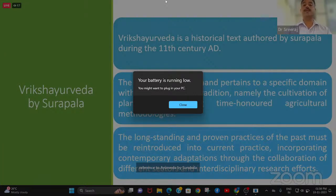Then a quick reference to Vrikshayurveda by Surapala, a historical text. The original copy is kept in England, unfortunately. The subject matter pertains to a specific domain within the Ayurvedic tradition, namely the cultivation of plants by utilizing time-honored agriculture methods. The long-standing and proven practices of the past must be reintroduced into current practice. This is why we learn Vrikshayurveda in the current scenario, and incorporating contemporary adaptations through the collaboration of different sectors and interdisciplinary research effort is the need of the hour.